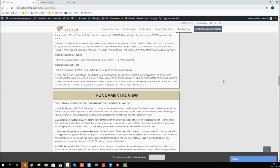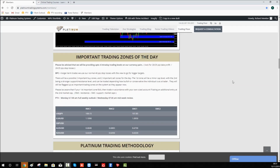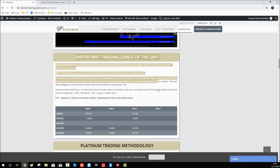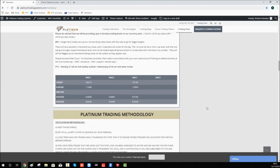So as mentioned, we had some decent market caps trade triggers. This is what we call our intraday trading. These are flagged up here on what we call our important trading zones of the day. These are the areas of the market where we expect, should the market come to these areas, a bounce of 25-30 pips going back the other way. And these numbers here are automatically replicated on our algorithm. So let me show you that.